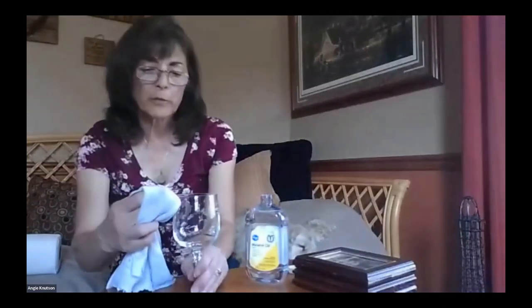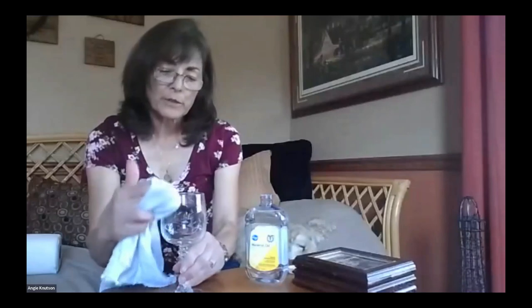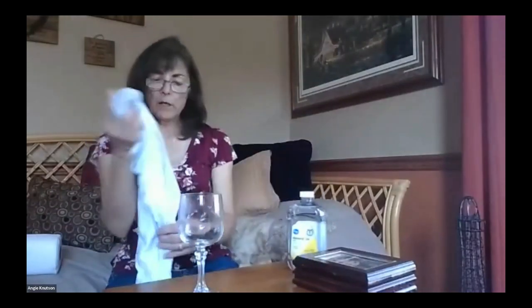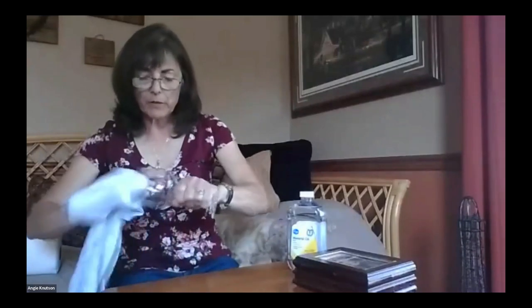So I'm going to take this mineral oil and I'm going to rub it on the glass. Just very lightly. This is lead crystal. So I'm going to rub it on there, and I would rub the inside too. Right now I'm going to let this sit. Generally I would let this sit maybe for half an hour or so. Let's say it's been 15 minutes. Oh, the magic of camera. It's been 15 minutes. I'm going to rub this off.